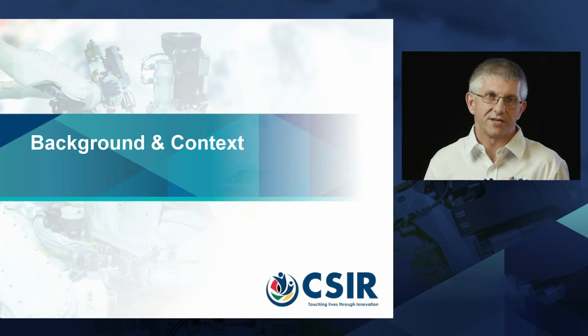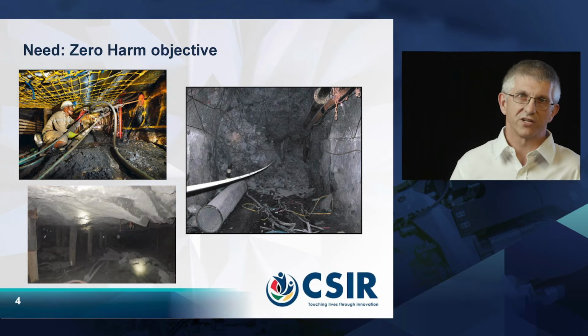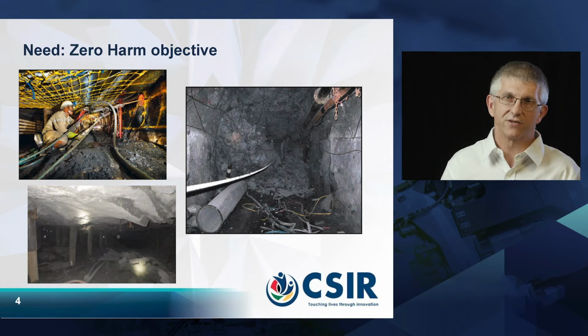So the local mining industry, specifically the deep level platinum and gold industry, they extract thin tabular ore bodies known as reefs at great depths. And this combination of great depth and ore body geometry makes mining a very challenging exercise. Some of the challenges that I encountered include very confined workspaces, harsh environmental conditions like high temperatures, high humidity, dust, noise, and so on.